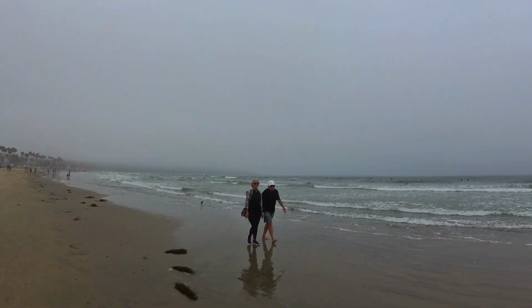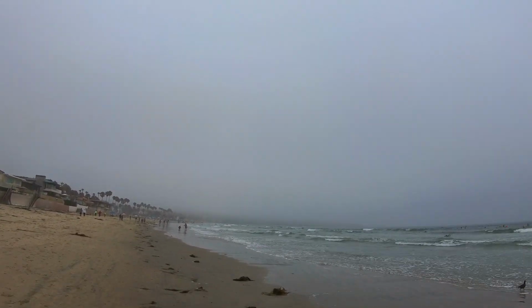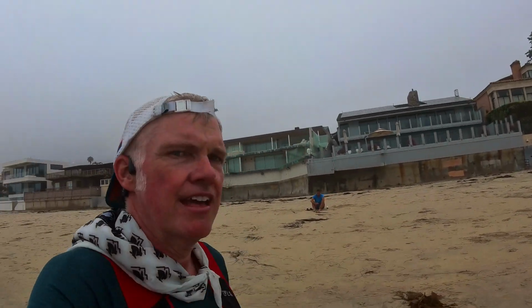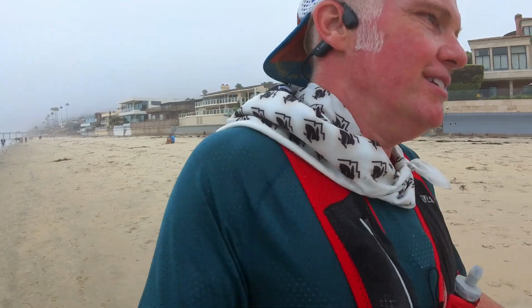Alright, La Jolla Shores. Very popular beach, even on an overcast day. Pretty crowded. So we'll get up here, get some water. There's a bird opportunity. What do we see? A bird opportunity? Yes, please. I would love to subvert.